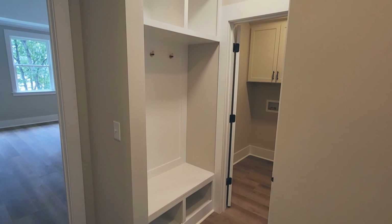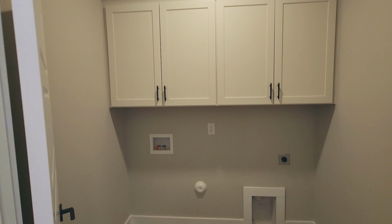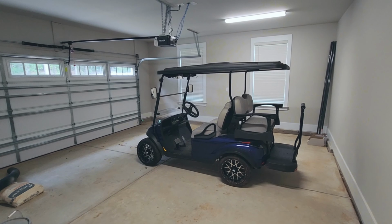So right off from the garage, you've got your drop zone. You have your laundry room right here. And here is your garage. And yes, that golf cart is here for a reason, because we are gonna get on that here shortly. And the golf cart comes with the house. I'm gonna show you why.